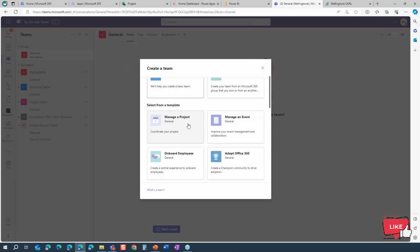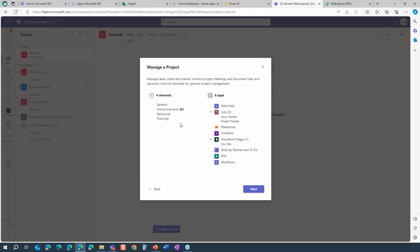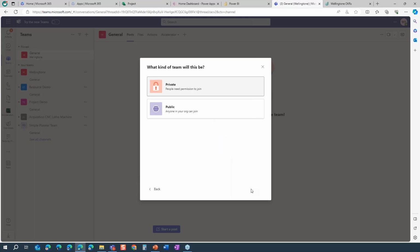But before I do that, if I scroll down, you will see there's a variety of templates available. I'm going to select one of these pre-built templates to manage a project. So I'm going to click that button there, and it tells me which channels it's going to create. It also highlights which apps it's going to add in. And of course, the one that we are interested in is this one down here. And I'm going to press next.